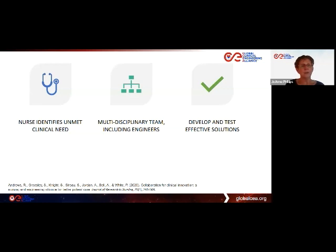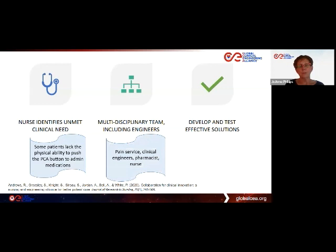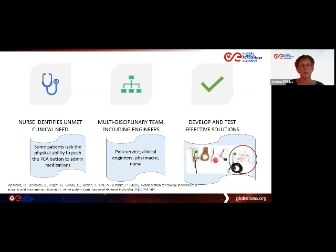A nurse identifies an unmet clinical need, and I'll show you two examples. Some patients lack the physical ability to push the PCA button to administer medications. So the team they put together was the pain service, the clinical engineers, the pharmacist, and the nurse. And they developed a new device that can be used by the patient that doesn't have the physical ability to push the PCA button, but still needs to get patient-controlled medications.